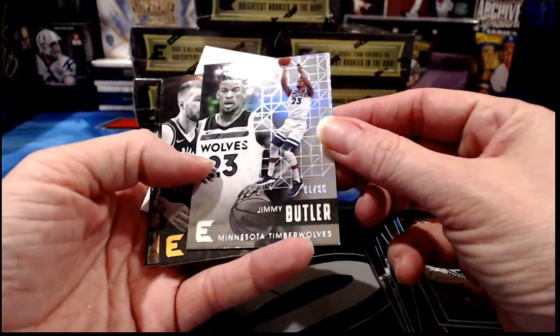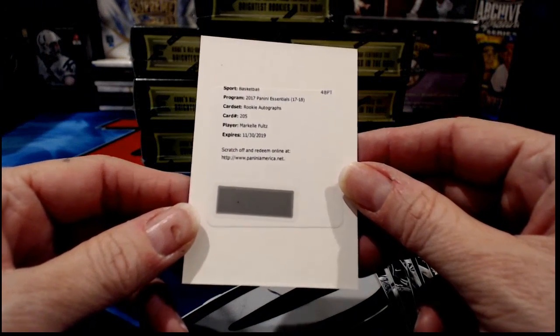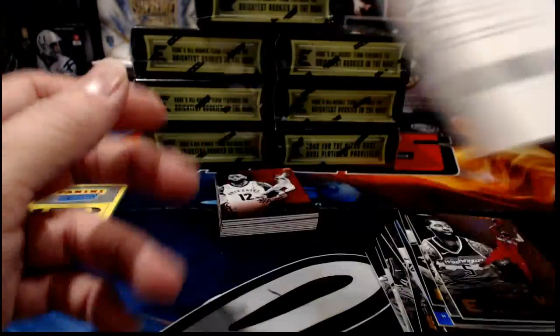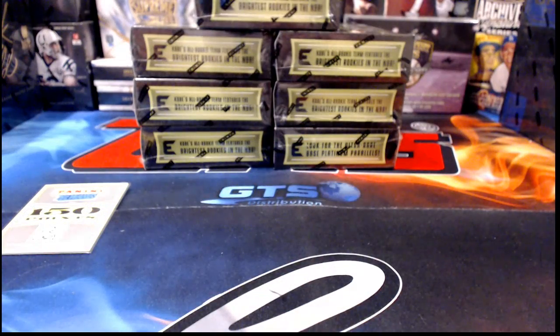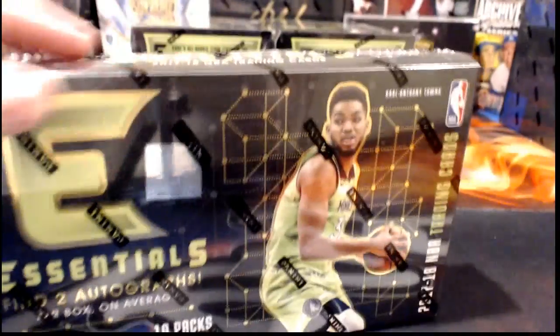We'll do something. Jimmy Butler to 99. I don't know what it's going to be. A redemption and a good one. Rookie autographs with Markelle Fultz for the Sixers. Of course, you know me, we will go to the checklist and verify that bad boy. But he is a 76er, and it should tell us what it's going to be numbered to. I'm guessing it will probably be to 49, but hey, you never know.